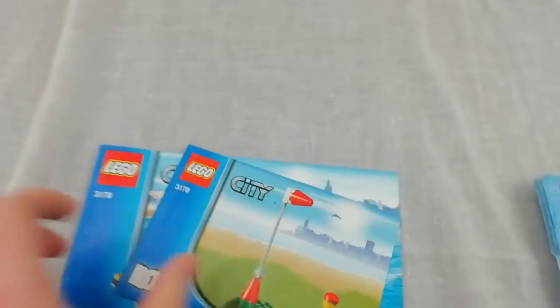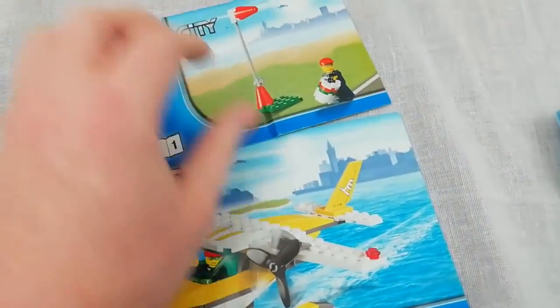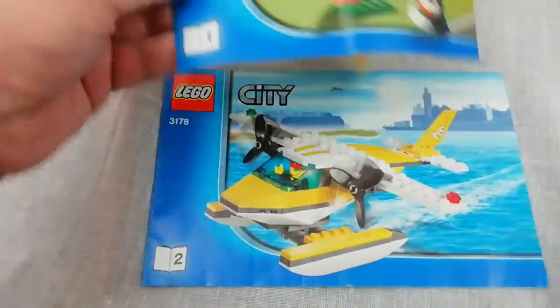Then we've got these, which is like a seaplane and whatever that is. I'm not sure what that is. But they're both the same sort of set manuals. So yeah, that was a nice little set to make up.